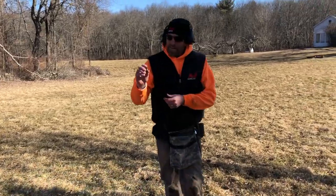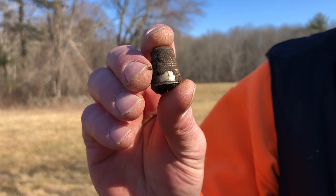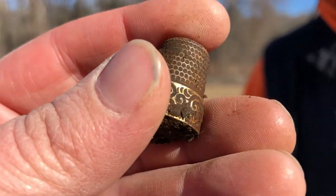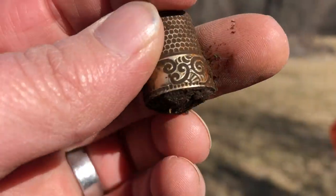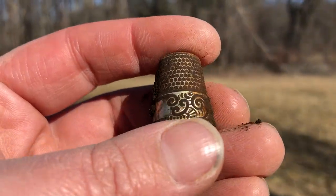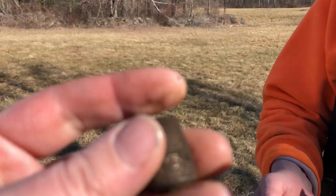The dog's coming over, he's pretty excited about something. I don't think it's silver. I think it's silver. Yes, it is. That is a silver thimble all day. It had silver tones. Look, I'm wiping off the tarnish right now. Yes! Oh my gosh. Look how big that is. Wow, that is freaking awesome. That's a silver thimble. I've got a ton of thimbles, but no silver ones. Yeah, it's awesome.